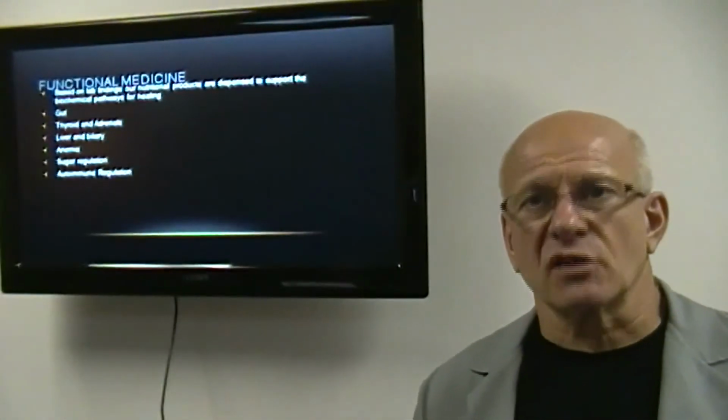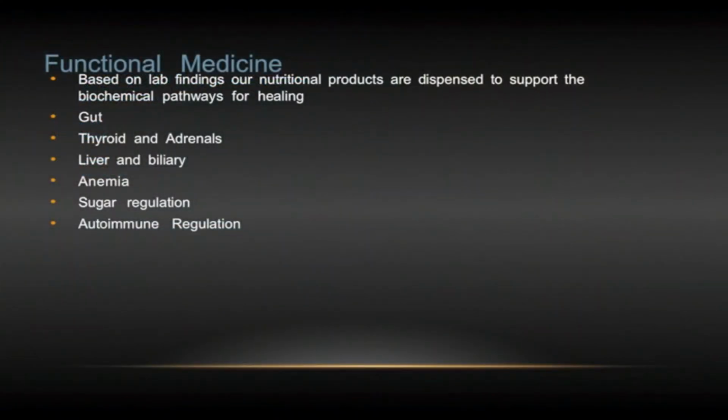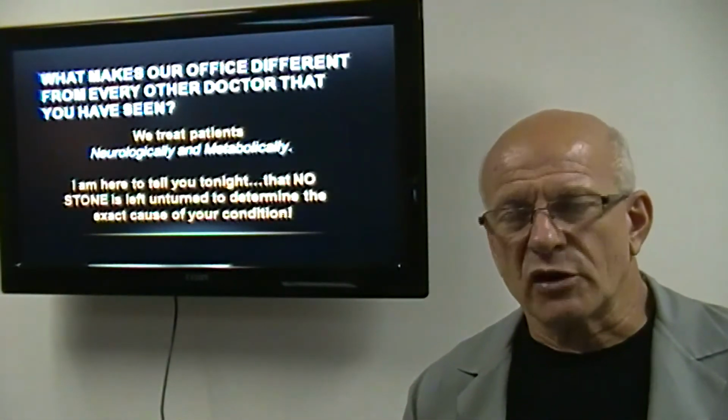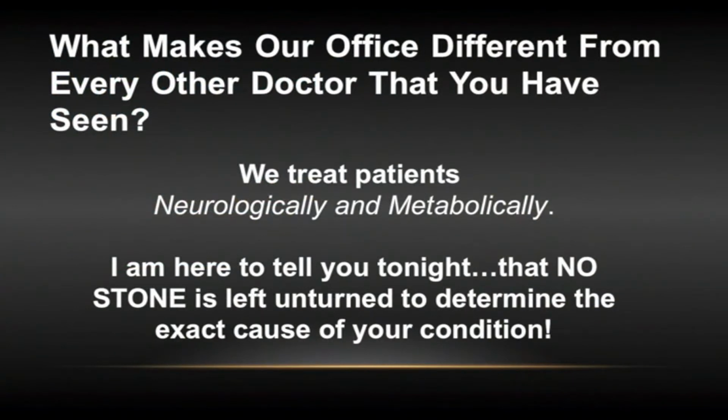Now with functional medicine, along with the functional neurology, we are going to base our lab findings and use nutritional products that we dispense to support the biochemical pathways for healing. Also, this is good for the gut, the thyroid and adrenals, liver, anemia, sugar regulation, and autoimmune regulation. What makes our office different from every other is that we treat our patients neurologically and metabolically. We will leave no stone unturned to get this resolved for you.